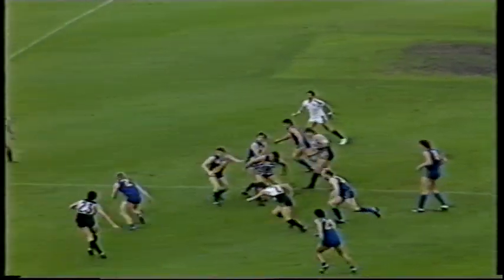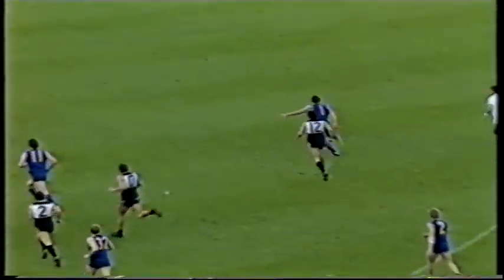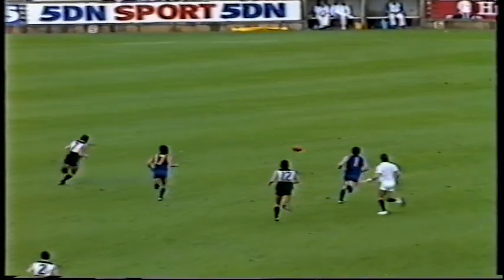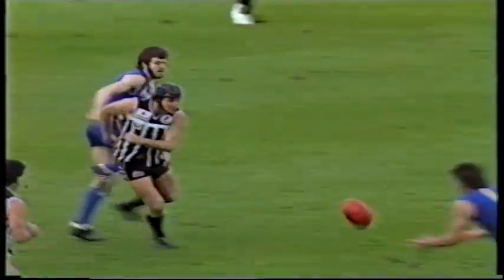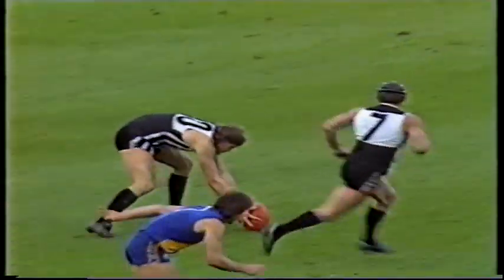Bruce Lindsay just knocks it forward. Intercepted by Leslie. Sims gets the handball. That's an inaccurate one though, but it's sat luckily for Hannah. His kick's just as bad as the handball, straight along the ground. Comes back to Hannah. Opportunity now for Port Adelaide.